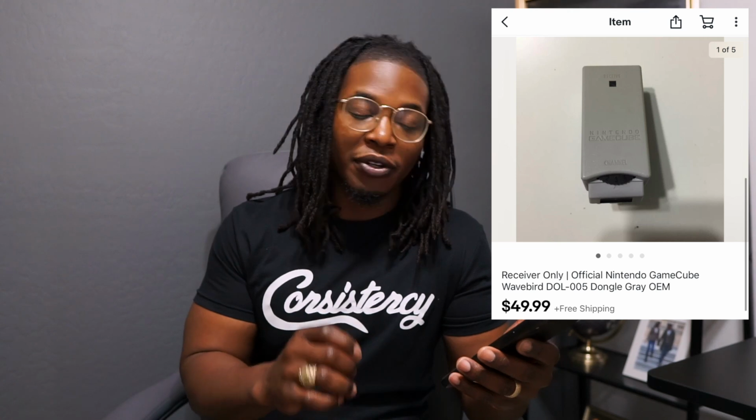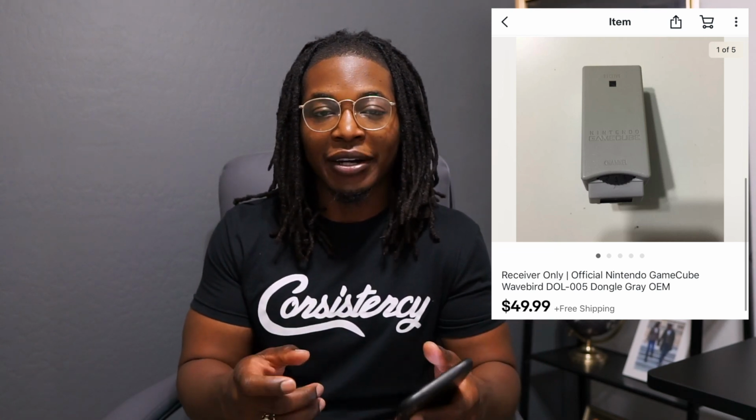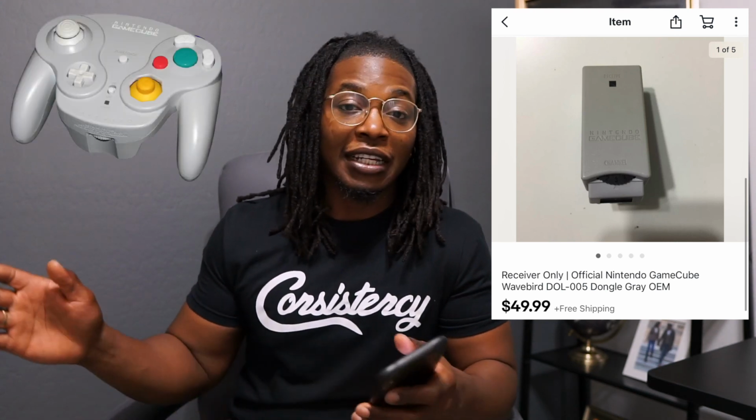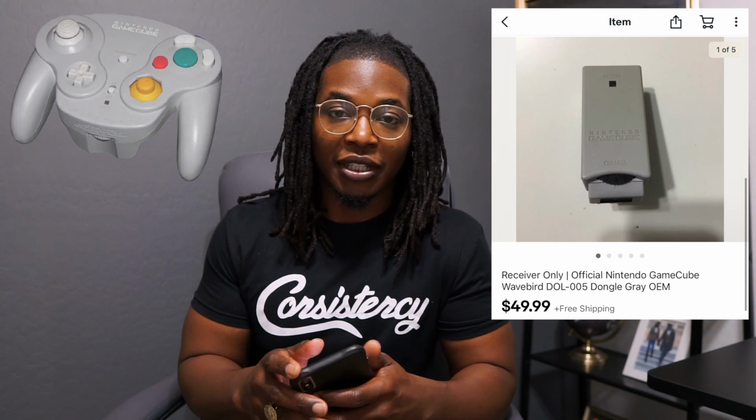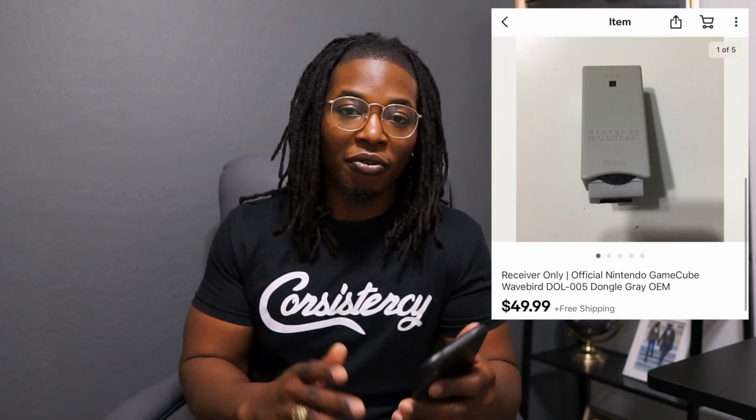Next up, we got this Nintendo GameCube receiver for the Wavebird, and the Wavebird was basically Nintendo GameCube's first wireless controller. If you can find the Wavebird controller, those sell for like 80 to 90 bucks, sometimes even 100 based on the condition, but just the receiver alone sells for 50 bucks, only because it's so rare.